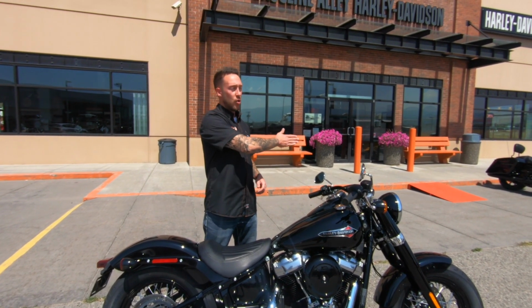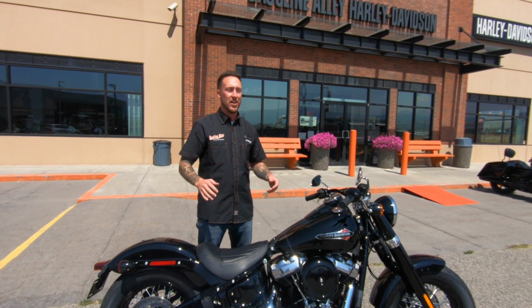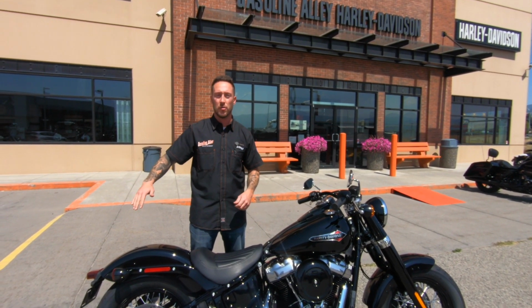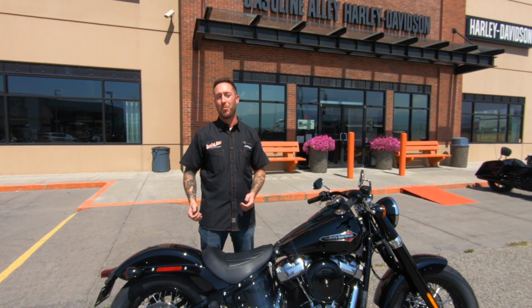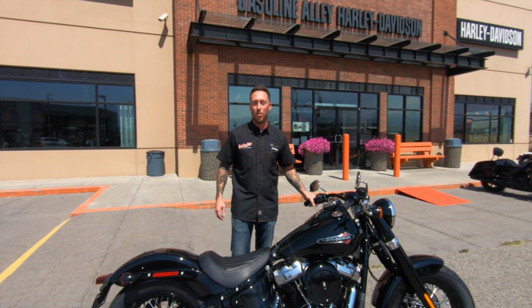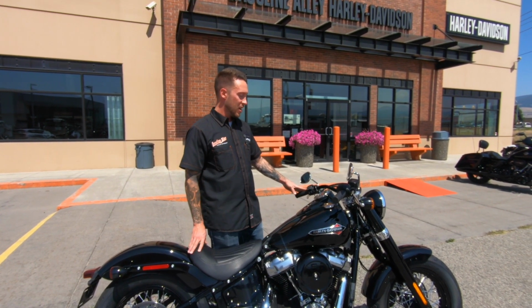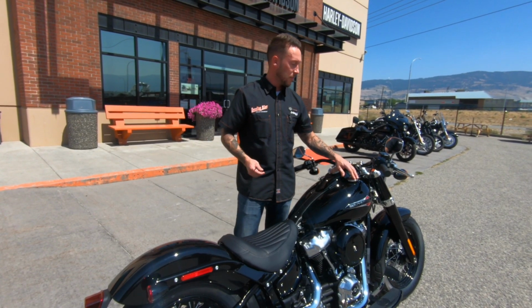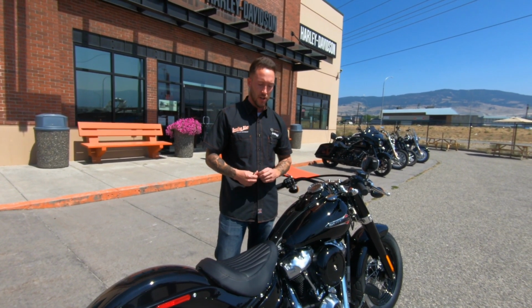That means when you're going around the corners on the highway and you hit a bump, the bike's not going to shake around, the rear isn't going to wiggle back and forth. It's going to give you a lot more confidence to maintain speed, enjoy the view, and not worry so much about crashing. So on delivery day, we fill the tank up with gas, so you're good to go.